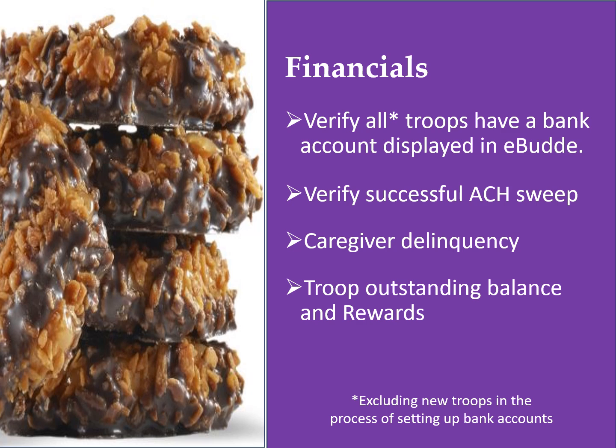If there is an outstanding balance, follow up with the troop for an explanation of payment. The troop should send a check to Council for any outstanding balances not attributed to a filed girl delinquency. If the troop has a caregiver who hasn't paid, verify the troop has filed all the required delinquent paperwork with Council. Remember, do not distribute rewards to troops with an outstanding balance unless the balance is the result of a caregiver delinquency and the proper delinquency paperwork has been filed. Continue to contact troops with outstanding balances, not attributed to girl delinquency, to encourage payment.